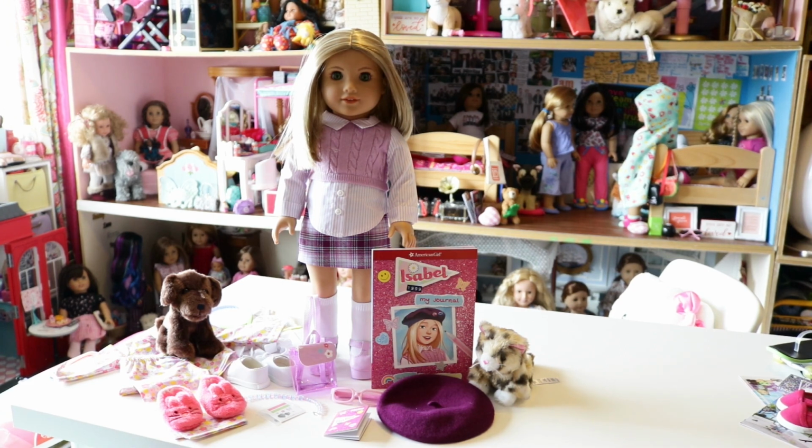Alrighty everyone, so that was opening everything in Isabel's Ultimate Collection. I'm very, very excited to have her and her twin in my doll room, in my doll family, a part of my collection. I really think American Girl did a really excellent job with her and her twin. I absolutely love everything in Isabel's collection. I can't wait to get my hands on more of her collection because I really want her Pizza Hut bucket set and her computer set and her bedroom accessories. I just think they are so cute. So yeah, a lot of things are not on the wish list, they're on the needs list. You know what I mean?